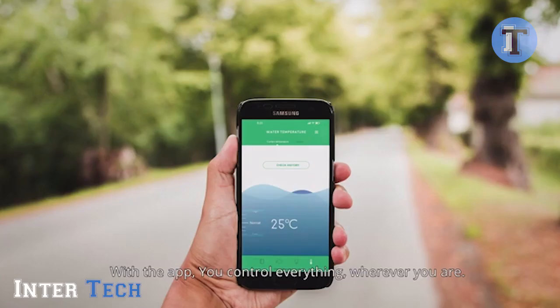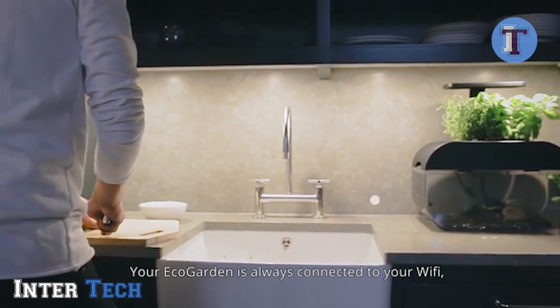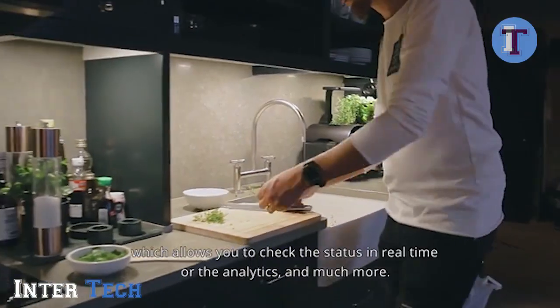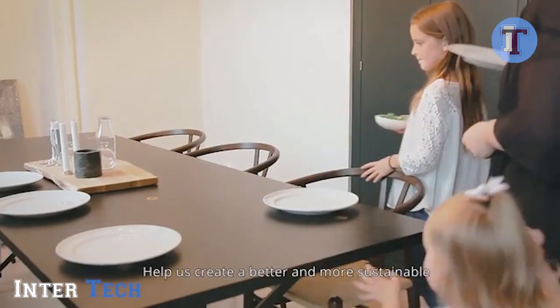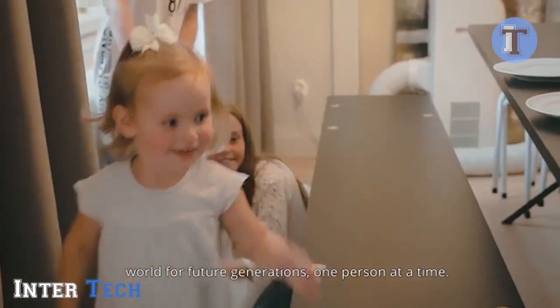With the app, you control everything wherever you are. Your Eco Garden is always connected to your Wi-Fi, which allows you to check the status in real time or the analytics and much more. Rethink the way we grow food and experience the beauty of growing smarter. Help us create a better and more sustainable world for future generations, one person at a time.